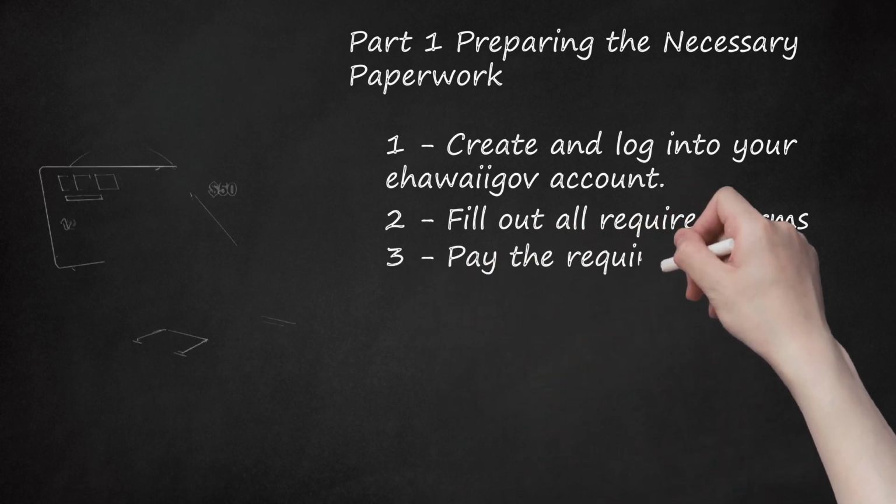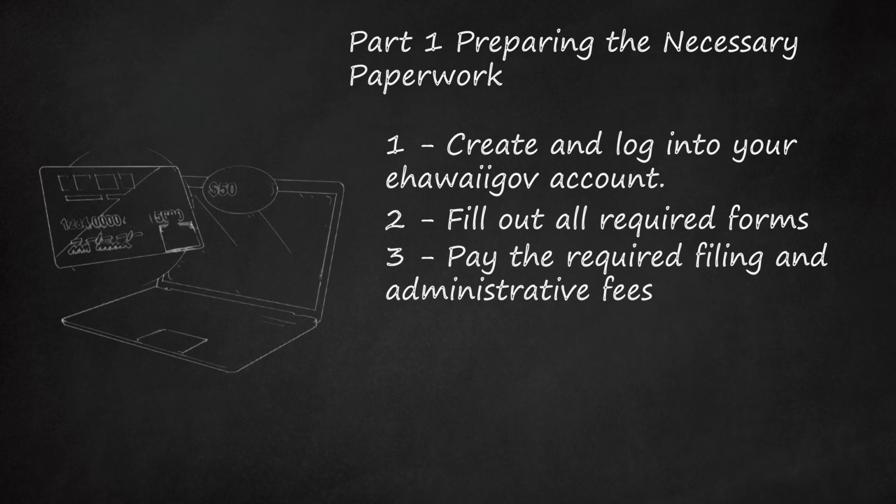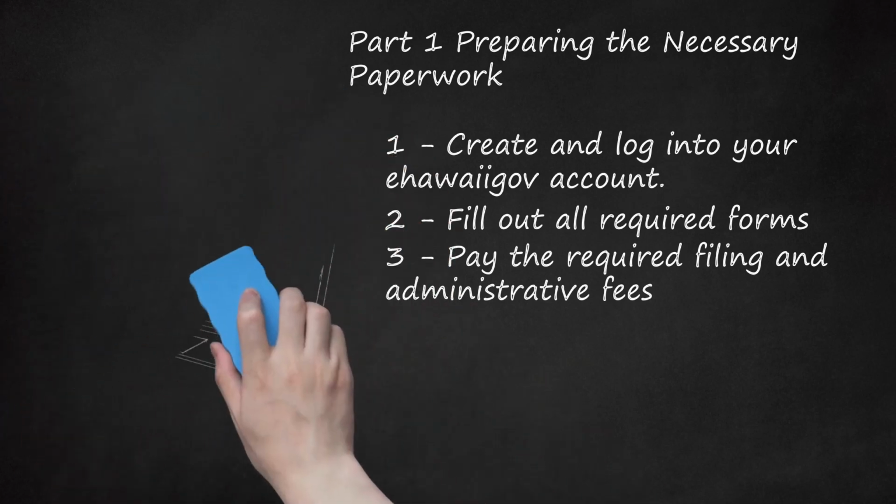3. Pay the required filing and administrative fees. Once you have filled out the information required to complete the forms, you must pay a non-refundable $50 filing fee and a $5 administrative fee online. These fees must be paid by credit card or e-check. Until you pay the fee, you cannot save or download your forms.